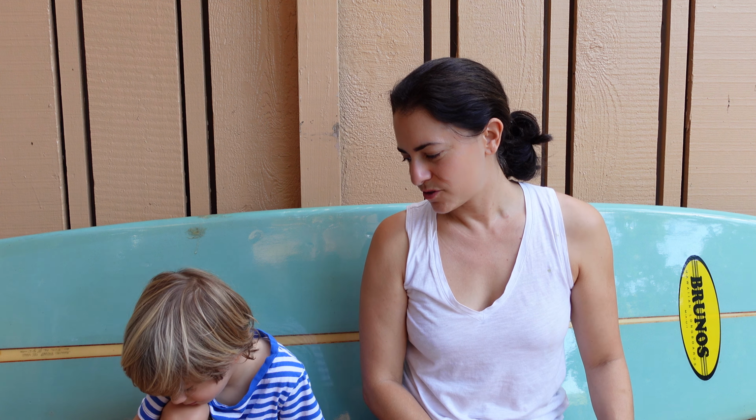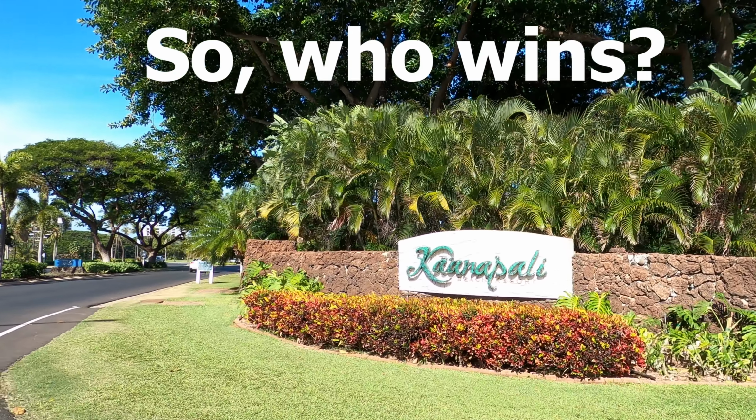Which hotels have better pools? Wailea. Because it has the lazy river. Oh, the lazy river at the Grand Wailea. Smart kid.